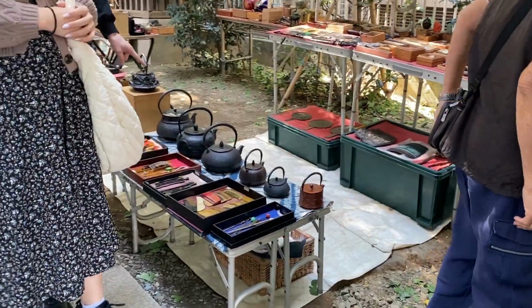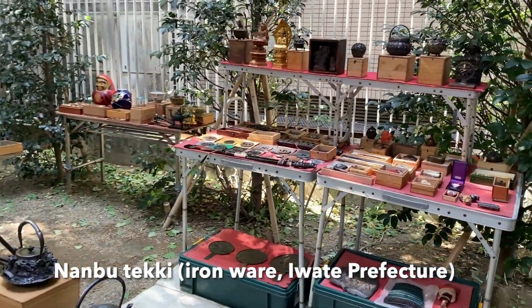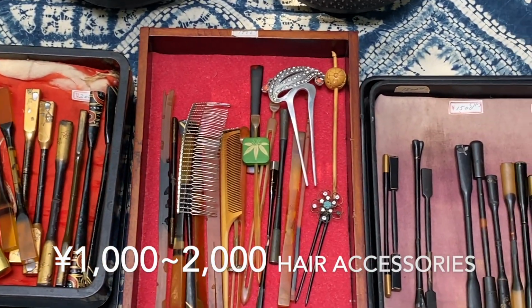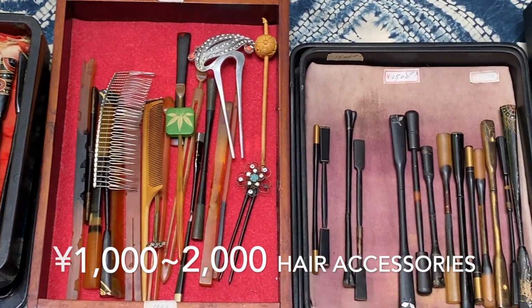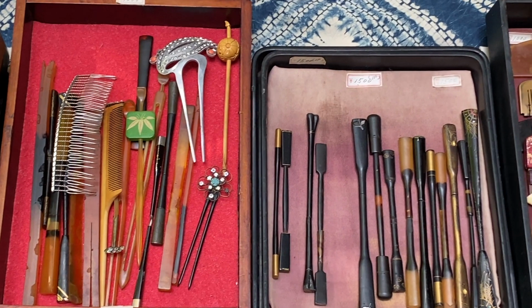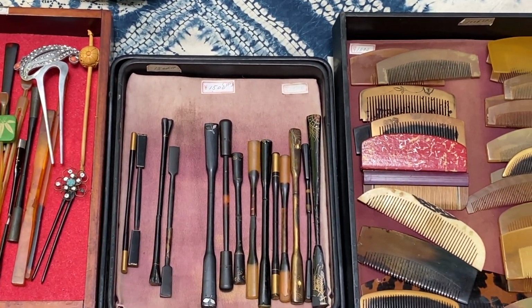There's some more iron kettles, tetsubin, usually Nambuteki ironware from Iwate Prefecture. More of those kogai that you put in your hair. These are really well priced. I should have checked the silver kanzashi to see whether the pink embellishments were coral. We don't really wear these anymore, so I'm trying to think of alternative uses.